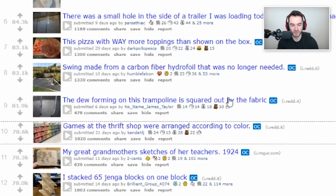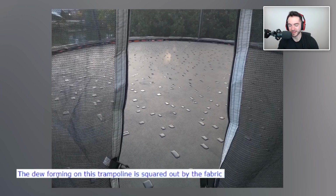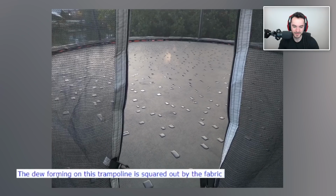The dew forming on this trampoline is squared out by the fabric. I wouldn't have even realized that was water. I thought that someone just put down a bunch of reflective tiles on the trampoline. Like, haha, you're gonna have to clean these up before you jump, otherwise your feet are gonna get messed up by all these little tiles on the trampoline. Wait, that's really cool. How did that happen? Why didn't it just form more of a pixelated circle? How did it end up in an actual square kind of?